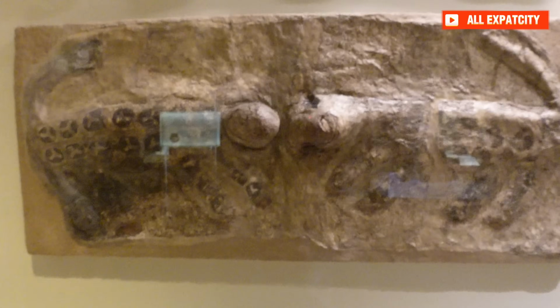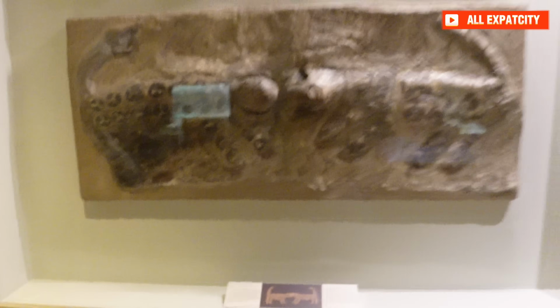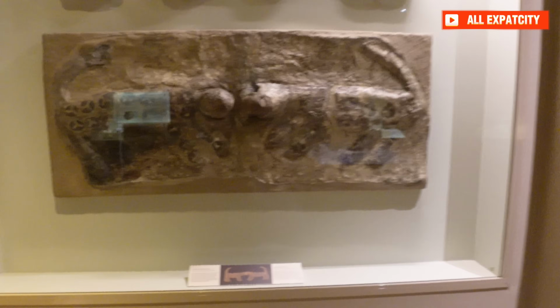Soon, I will be heading to the most interesting place here, where they have things like the coins that people used in the past and much more.